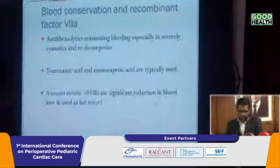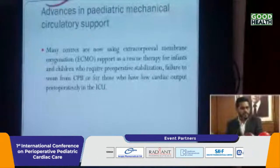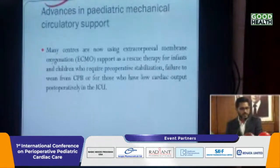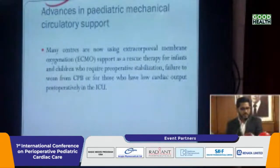Mechanical circulatory support advances: many centers are using extracorporeal membrane oxygenation support as a rescue therapy for infants and children who require preoperative stabilization, failure to wean from CPB, or for those who have low cardiac output postoperatively in the ICU.